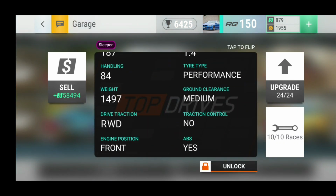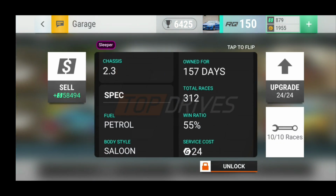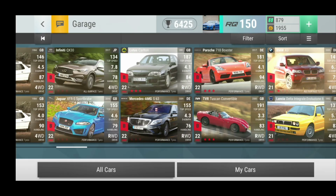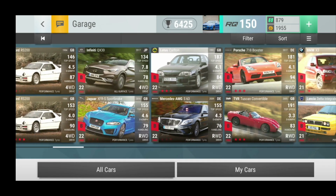We have my Carlton, which is quite good. 312 races, 55% win ratio. It's good for drags. It's good when you don't want to lose a lot of points versus epics.